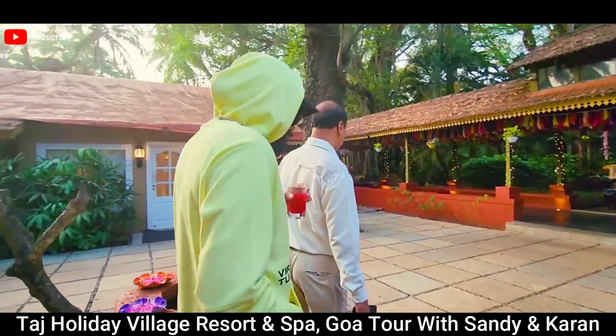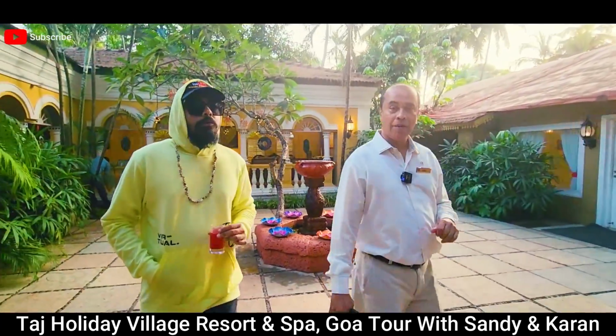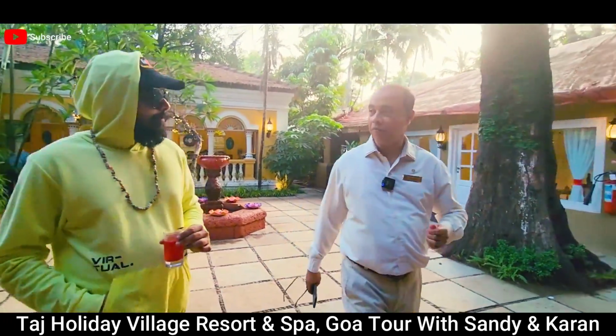So this is our central courtyard. We are blessed with 8 banyan trees on the property. Wow. Some of them are older than 350 years.